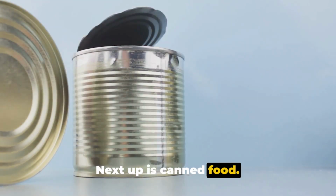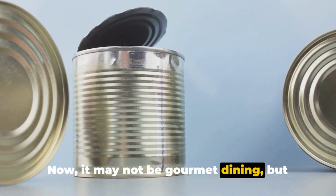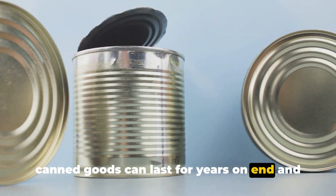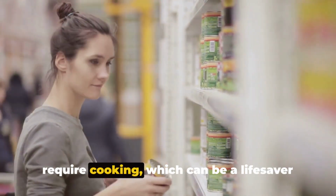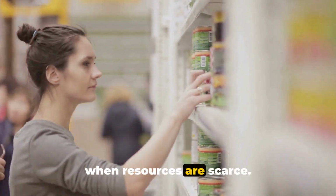Next up is canned food. Now, it may not be gourmet dining, but canned goods can last for years on end and provide essential nutrients. Plus, they're easy to store and don't require cooking, which can be a lifesaver when resources are scarce.